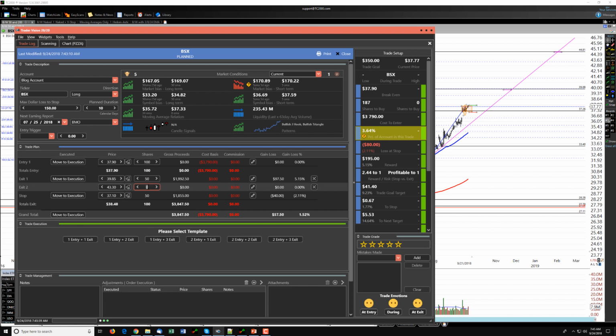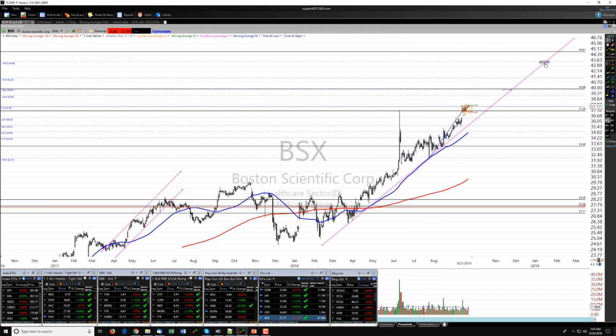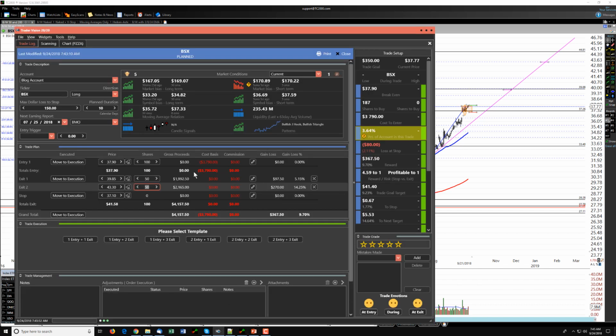Of course, your trade target will be different for your account. If we made that second target, which we moved down into here, that would give us 4.5, almost 4.6 to 1. It would in fact get us our goal of 350. We'd make 367, and it would be almost a 10% trade.